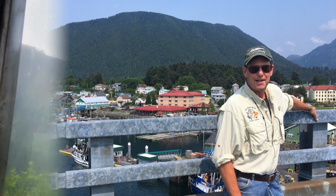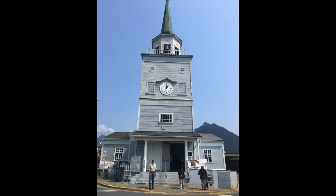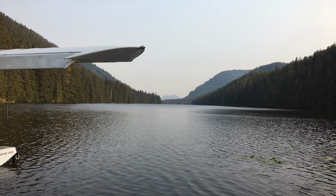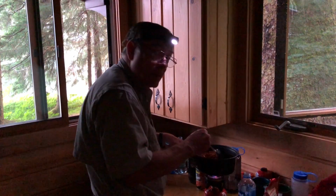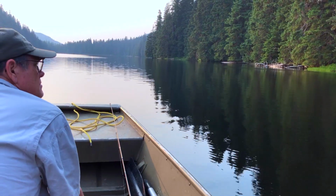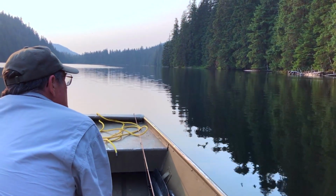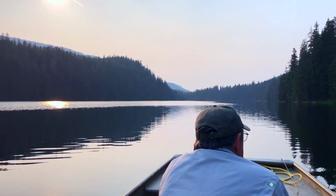After a great night at the Swan Lake cabin, we had good weather, so we went over to Sitka and enjoyed some scenery over there. After a little cabin misconnect, we went over to the Young Lake cabin shown here and had Bill's Beans and Sausage special recipe. Listen to it purr. I just love that little Suzuki outboard.